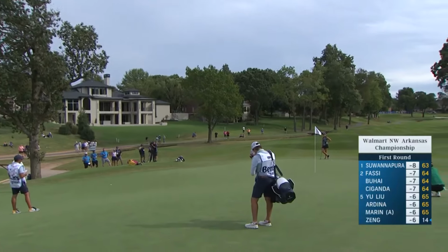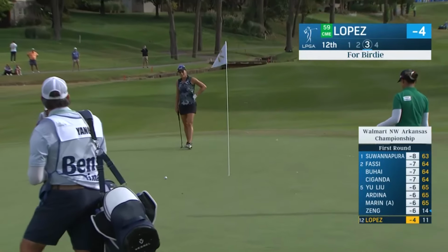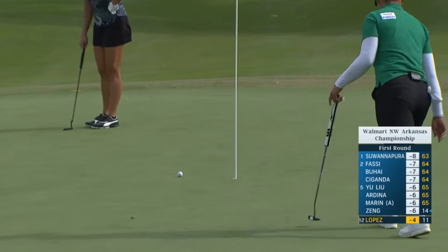The Arkansas women's program on the map, and here's Gaby. Yeah, putting for that lower level up the ridge, and that is just really good speed.